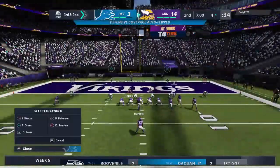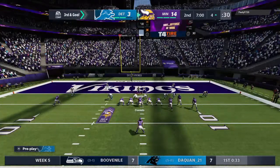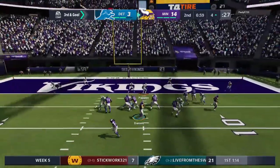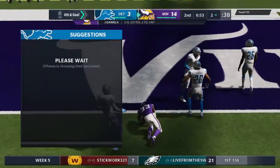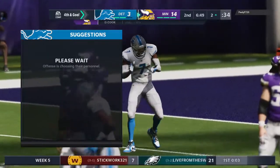They'd really like to make the short field pay off. We'll see if they can, but this is 3rd and goal. They'll look to throw. That's caught at the 3. And he's able to get it down to the 2-yard line. They're able to hold him to 3 there, and that leads to a 4th and goal.